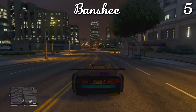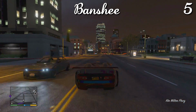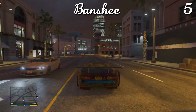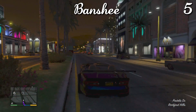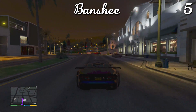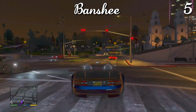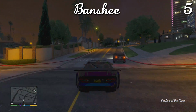And you can put some really nice colors on it. It's got 2 different colors you can put on the car. I went for a carbon and a midnight blue on this one. I think that looks really nice. I know it's nighttime in some of these clips, so you can't see it too well, but I think it looks really beast, and it's already a nice looking car. So with these few modifications, I think it really looks like something different. It stands out, it's fast, and just a really fun car. So number 5 is the Banshee.